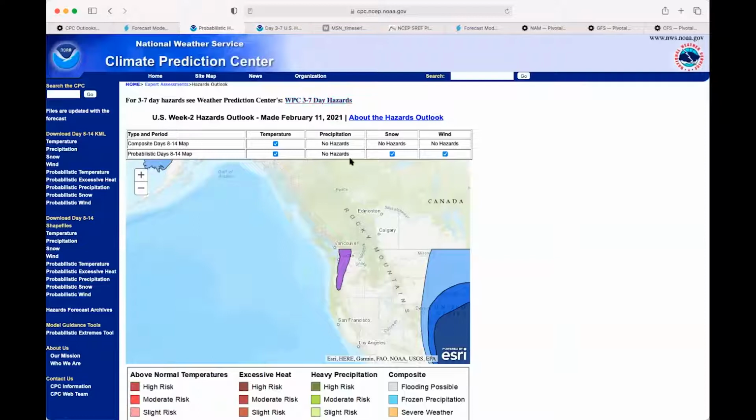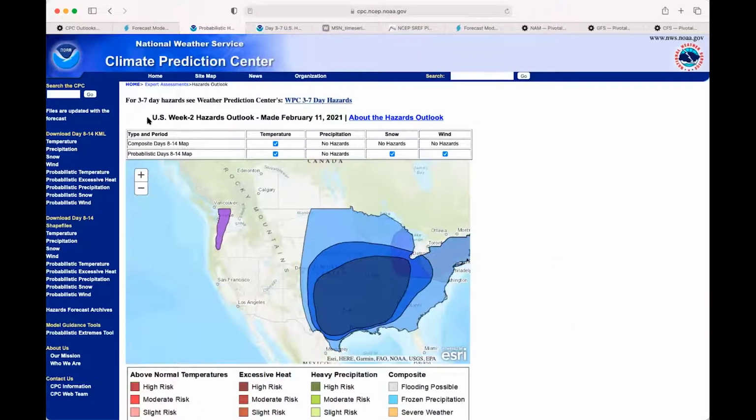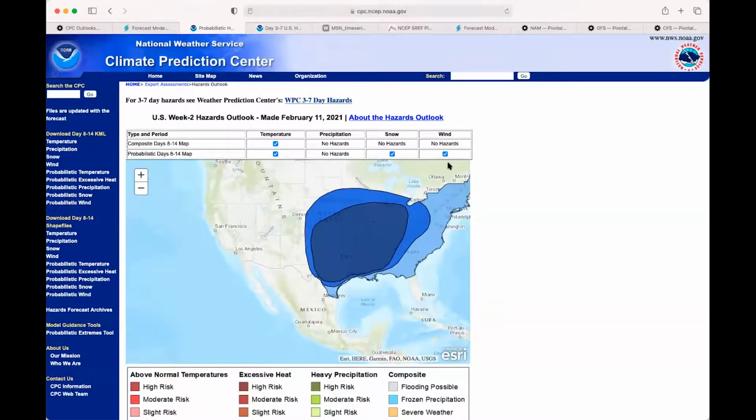If we go back to the period, this is now for the week 2 hazards. This was again made on February 11th. And this is the 8 to 14 day map. Again, looking at the temperature here, you can see much below normal temperatures in this region. And in terms of hazards, the possibility of snow as a hazard, although John will look at that as a nice gift. Yes. And in terms of winds, some kind of windy conditions perhaps on the 8 to 14 day range. So cold continuing at least into that period.